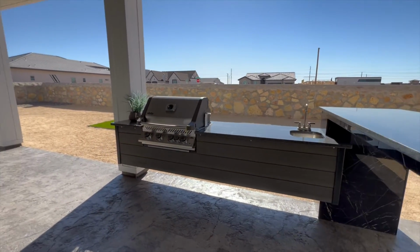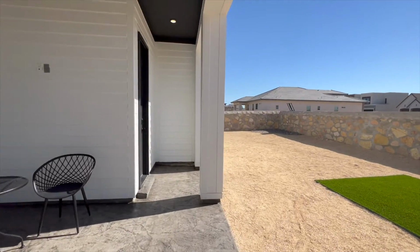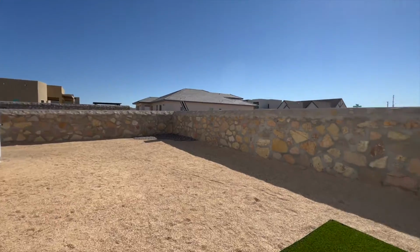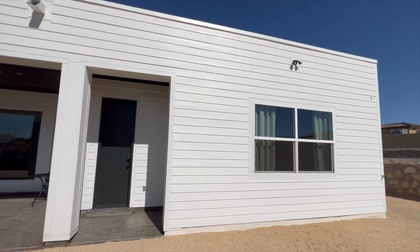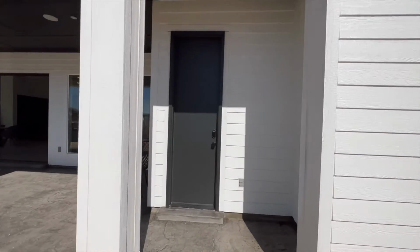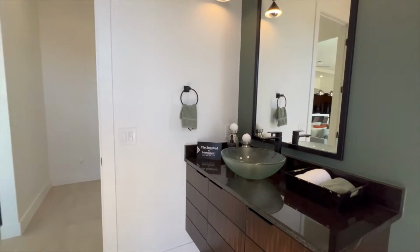I believe this is like a $10,500 upgrade. They did granite instead of the quartz on the outside because granite, of course, does better in outside elements. And you'll notice that the siding in the backyard, and this goes for all Icon homes, not just this one, is like wood siding, and they're not doing the stucco on the back. 75% of the home should be with this wood siding.